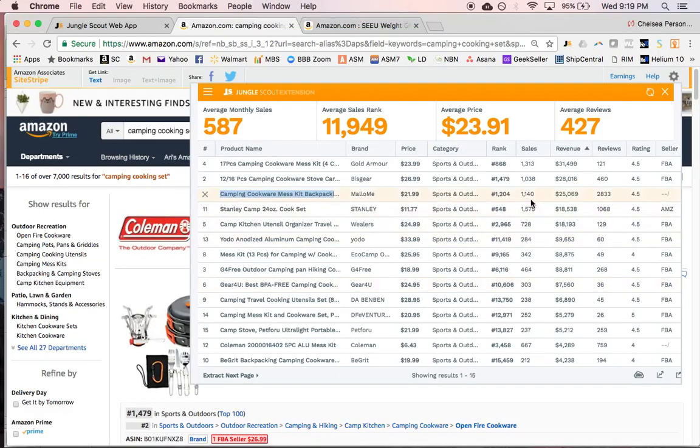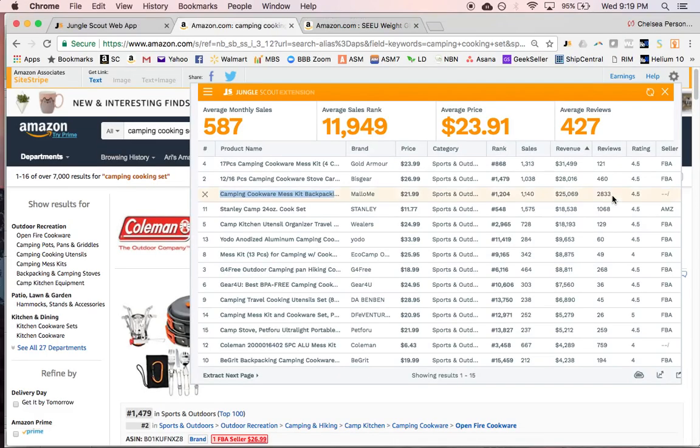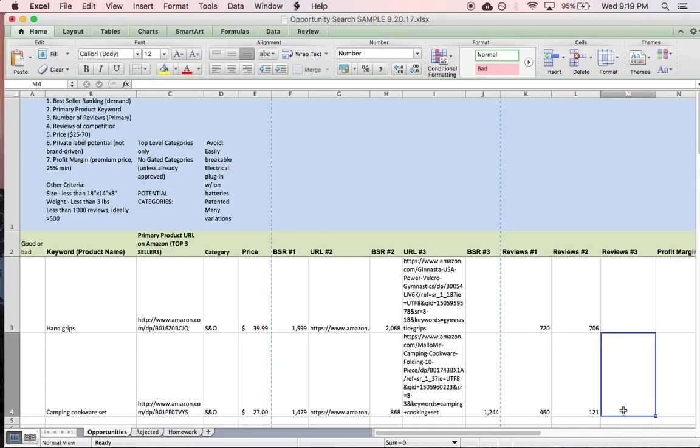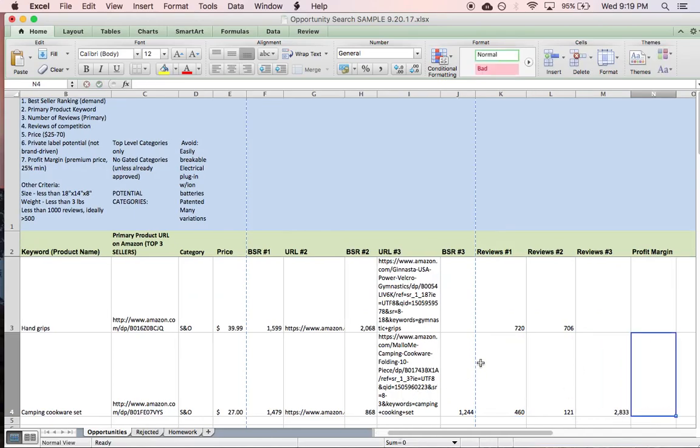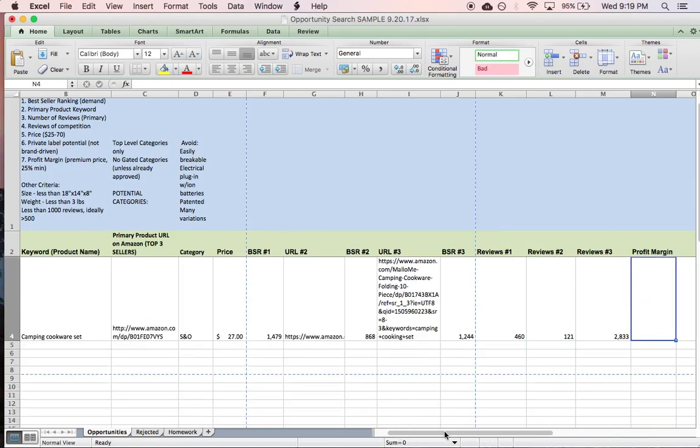For that one it is 1204 with a lot of reviews though, 2833. Where's my BSR? 1204. Okay, close enough. And 2833. So that is the only black mark on this. It's actually a pretty good product opportunity so far.